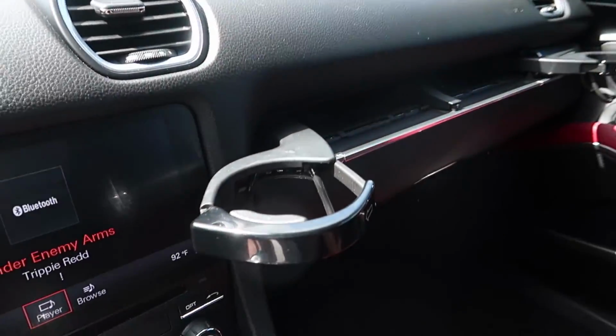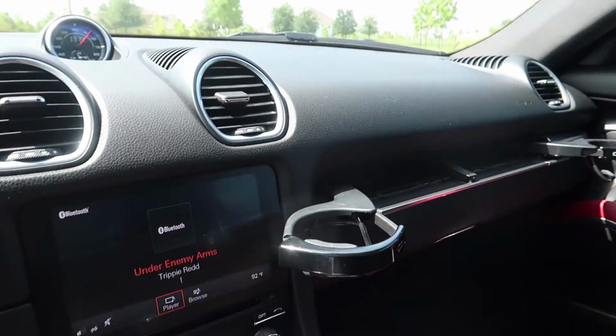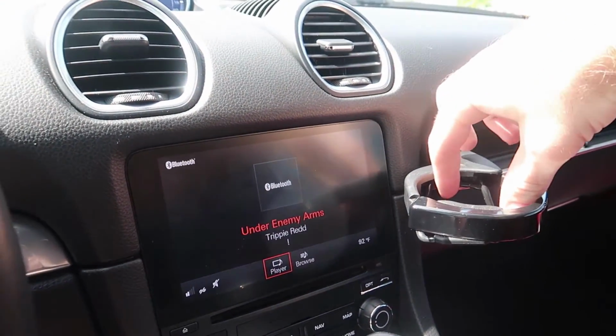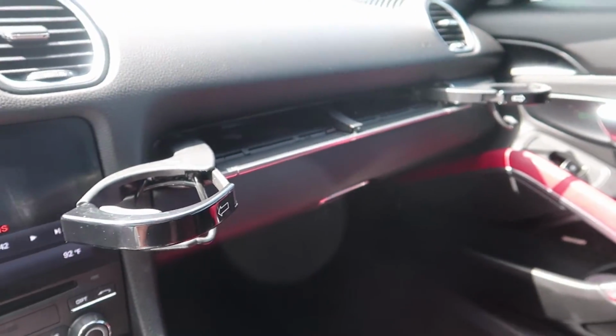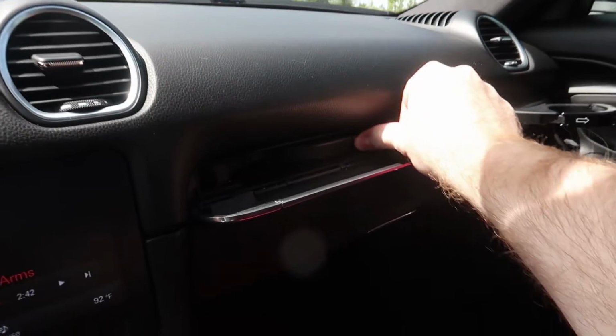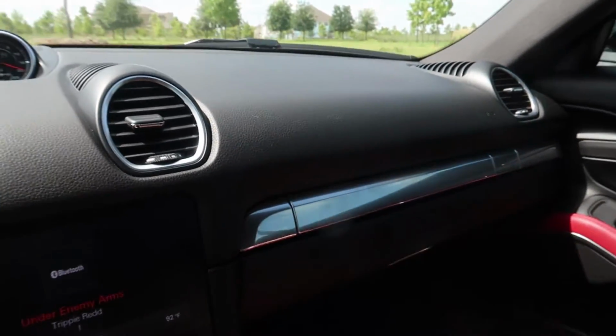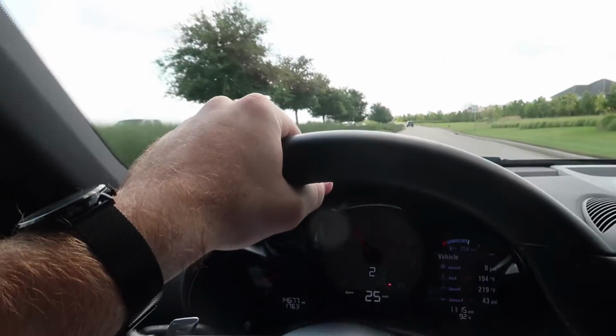Yeah. So let's see if this will even fit. I don't think it can fit an Arctic cup. Yeah, that's as far as it goes. Probably regular water bottles, but I don't think you're getting any large soda pops from Whataburger to fit in the 718, sadly.